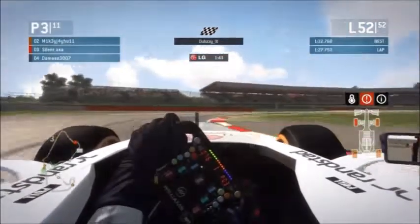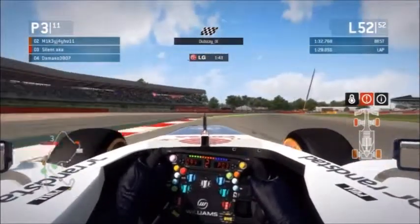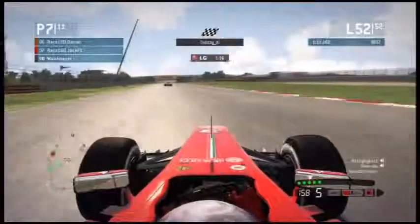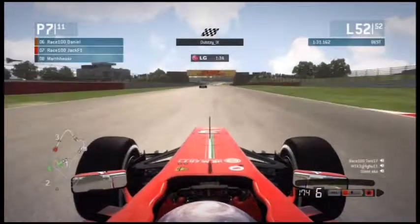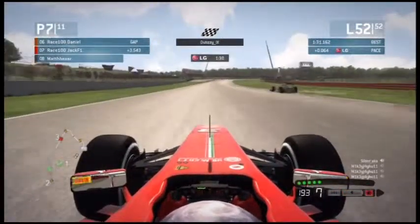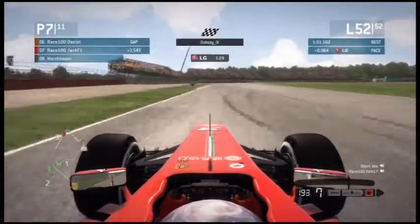And well, Mikey's crossed the line in 2nd. It looks like Silent's going to cross the line in 3rd, and across the line, there it is. Silent takes 3rd place, and now on board with Jack. And is this Daniel ahead of us? No, it's a lap car. Yeah, it's Northern Thunder in the Lotus.